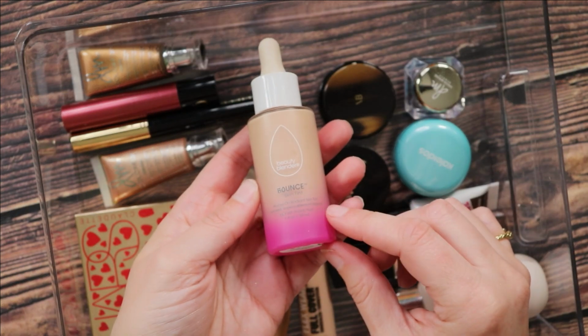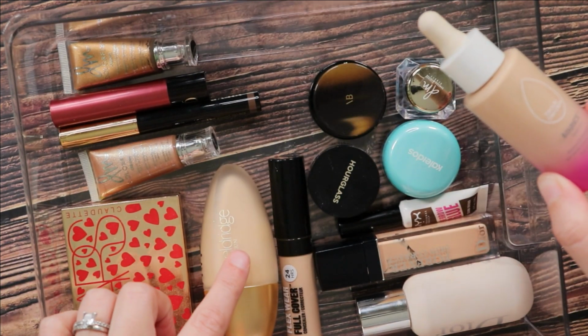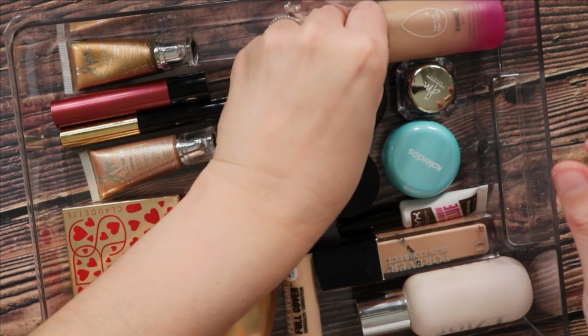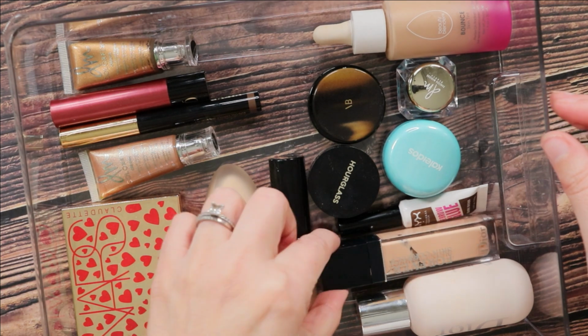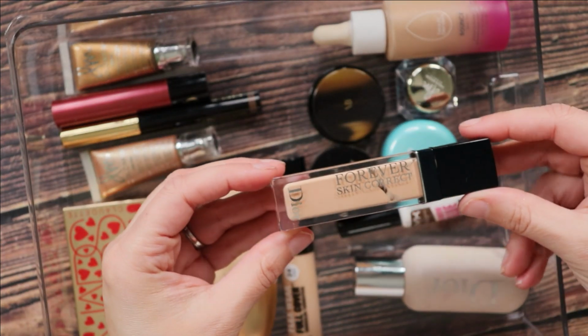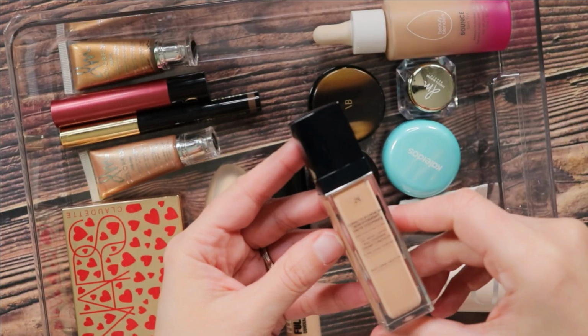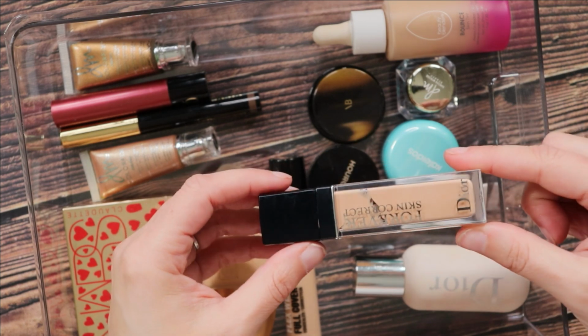No muss, no fuss first thing in the morning, but in case I do want a higher coverage option, that's why I've included this one. So then with the concealer, I've already mentioned the Revlon, but I've also brought out one from Dior. This is the Forever Skin Correct, which I have in 2N, another much loved concealer in my collection.